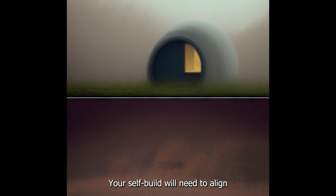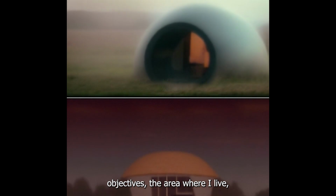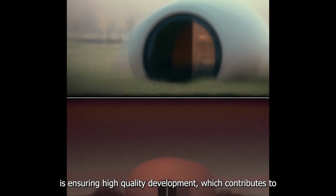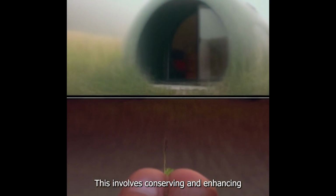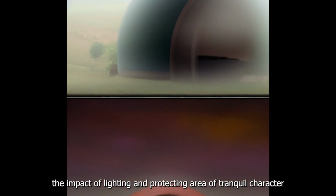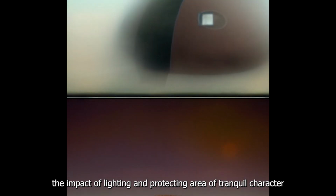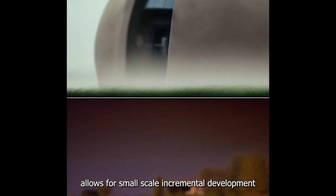Your self-build will need to align with strategic objectives for the county where you live. For example, one of those objectives for the area where I live is ensuring high quality development which contributes to and reinforces landscape character. This involves conserving and enhancing semi-natural habitats, minimizing the impact of lighting and protecting areas of tranquil character from visually intrusive or noisy development. In fact, it's actually stated that my local authority allows for small-scale incremental development in the countryside and in rural settlements as a means of supporting the economic and social health of the countryside.